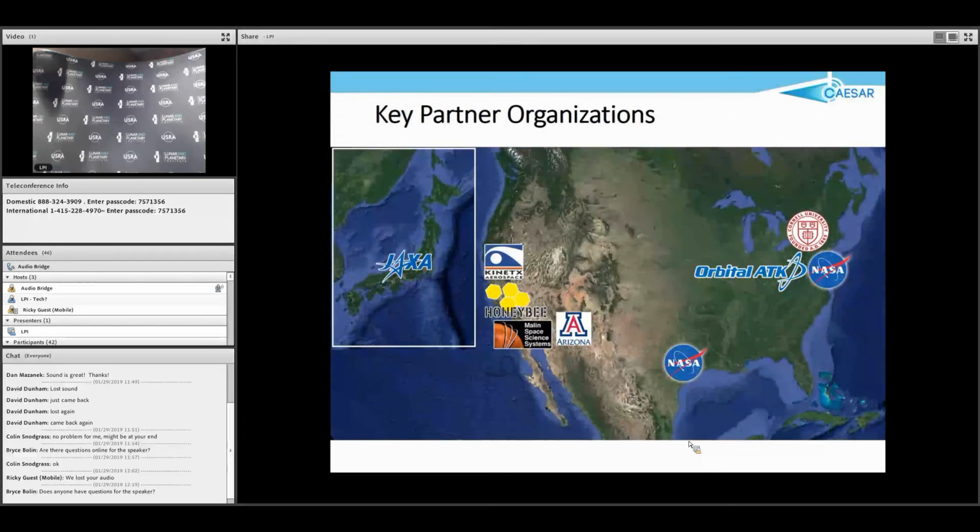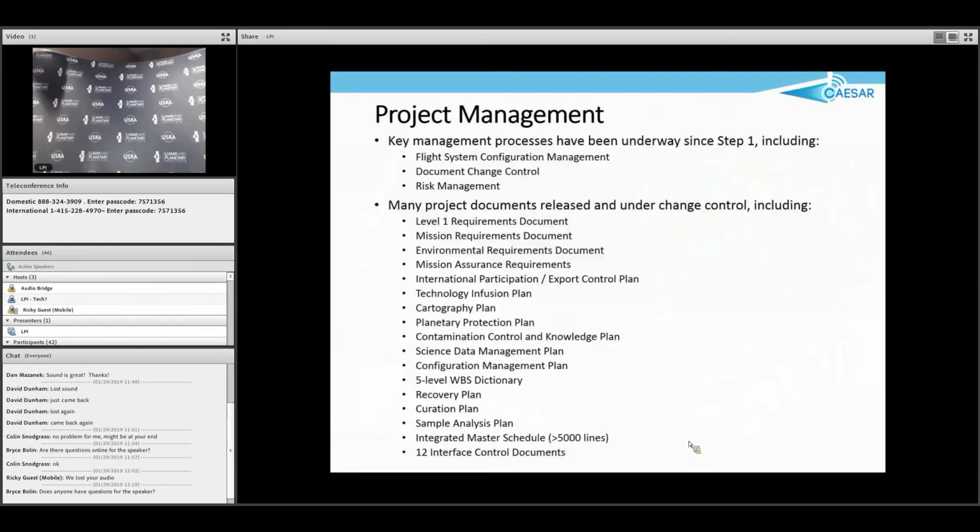This is our key partner organizations. I'm not going to take you through all of them. The organizational structure is exactly as it was. The only change is really a change in name only, and that is that Orbital ATK has been acquired by Northrop Grumman. Orbital ATK has been preserved as an independent operating unit within Northrop Grumman, but we are now getting our spacecraft from Northrop Grumman. It'll have a Northrop Grumman logo on it instead of an Orbital ATK logo on it, but we're working with exactly the same people at exactly the same facility.